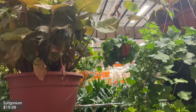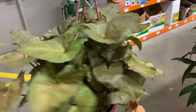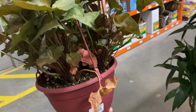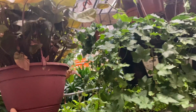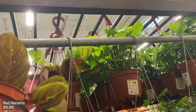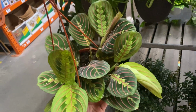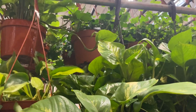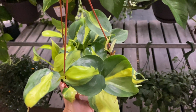Above is this massive Syngonium. This one is $19.98. Ooh, it's a rusty colored one. I can barely hold it far enough. And then there's also red Marantas for only $9.98, down here, looking pretty healthy. Oh, and then Brasil philodendron for $9.98 as well.